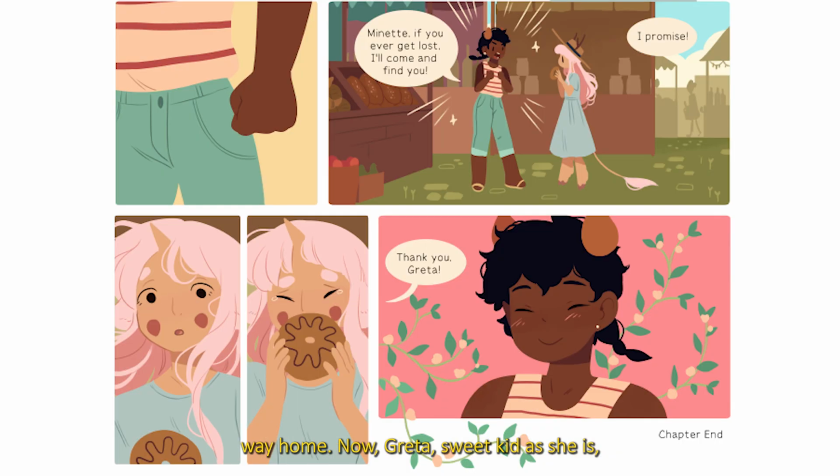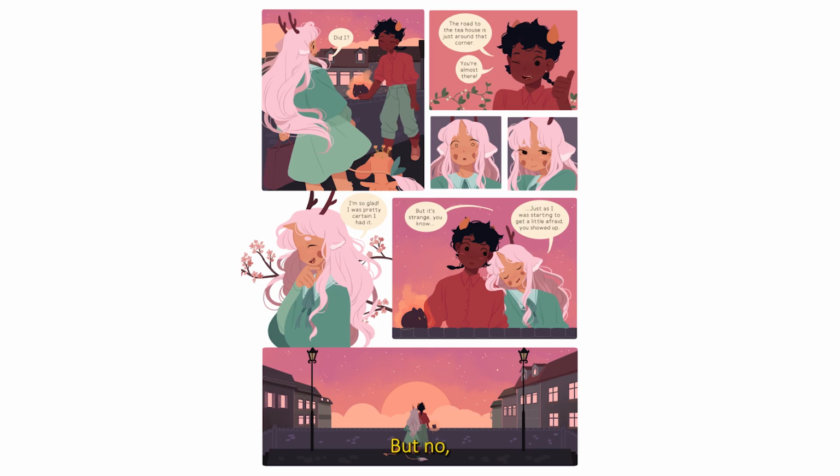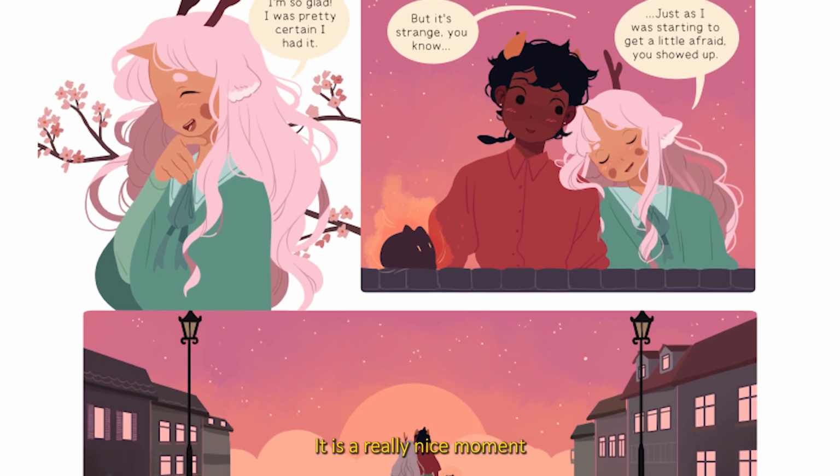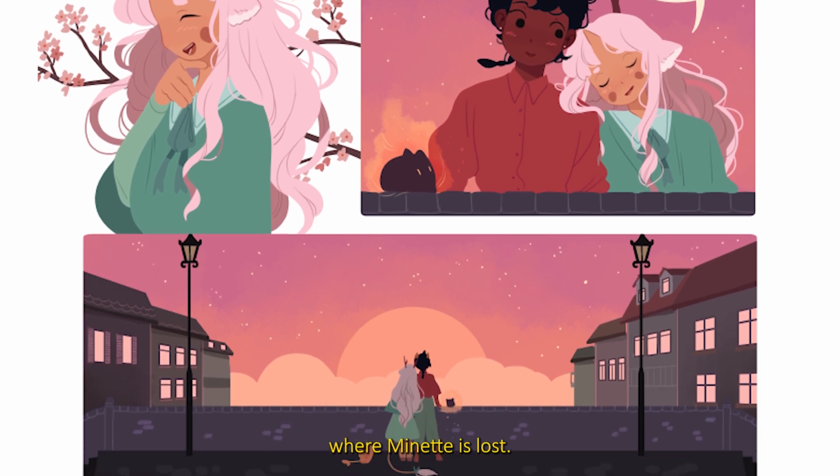Now Greta, sweet kid as she is, promises she is going to find her if she gets lost, no matter what. Eventually we see Minette going to the town by herself, and for a moment it looks like she truly got lost. But no, Greta is here to save the day and reveal that Minette is already almost at home. It is a really nice moment between the two of them, but I feel like we could have gotten a few more panels where Minette is lost.